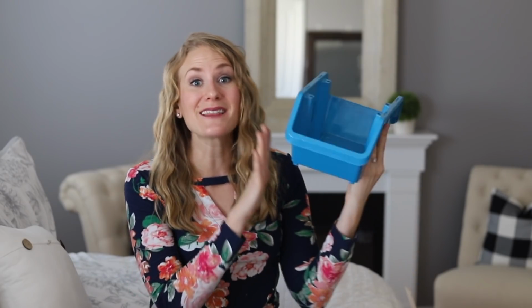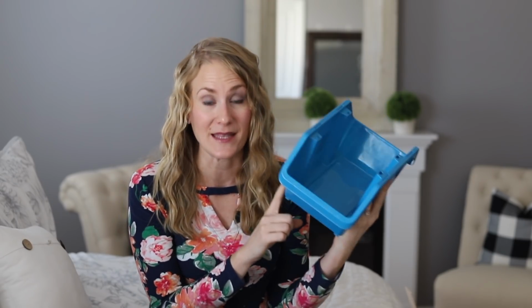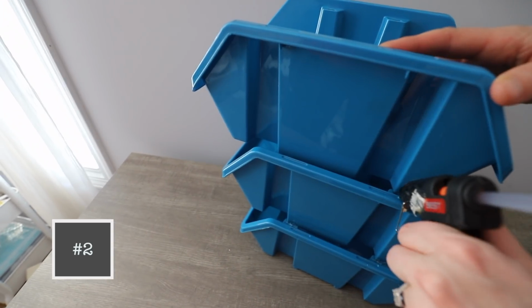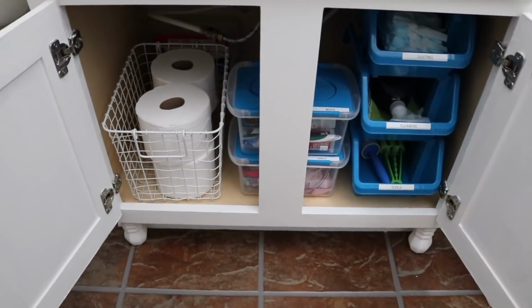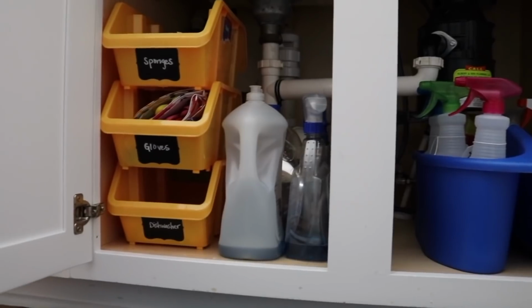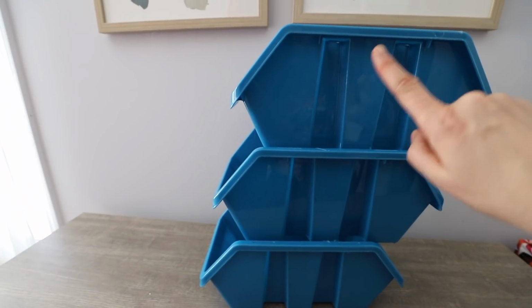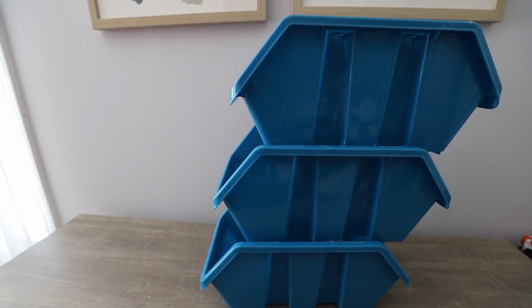Speaking of visual, I love maximizing vertical space and the Dollar Tree stacking bins. Once these clip together, sometimes they easily fall apart. But if you add a little bit of E6000 or hot glue, this thing isn't going anywhere. We have used these for years and years underneath of our sinks, and it's one of my favorite products. And you notice when you stack it up, you want to stack it back at an angle, and that makes it a lot easier to get into each compartment.